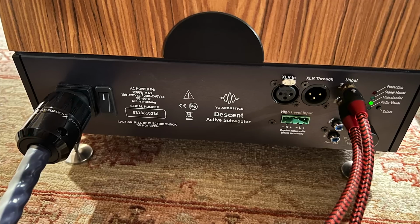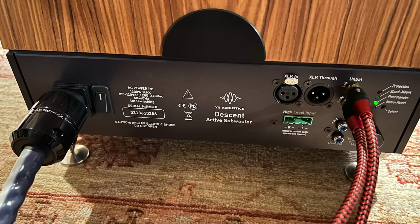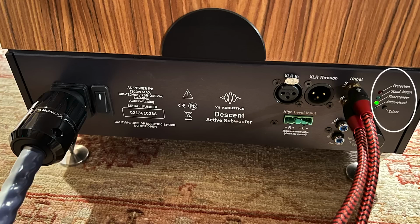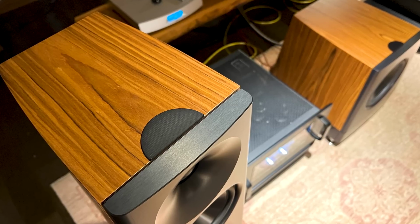Adding the Descent subwoofer to the Talus was, I have to say, simplicity itself. You connect the left and right line cables from your preamp, at least in my case, to the Descent and select floor standing or stand mount. There's a little button that you press on the back to toggle between the different modes of the woofer. The Descent uses a DSP crossover to align its phase and frequency response to the peak speaker of each type.